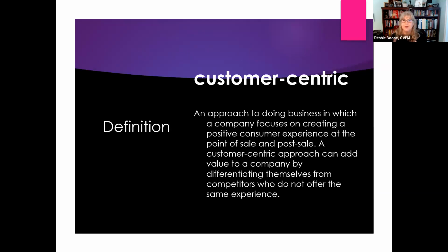Now, unless your business is unique or it has a product that no other company sells, you have competition. And that is certainly true for veterinary care. In my first practice, there were 5 hospitals within a 1-mile radius. So how do we make our business a place where our customers not only want to come themselves, but they become such raving fans that they send other people to us? The definition of being customer-centric is an approach to doing business in which a company focuses on creating a positive consumer experience at the point of sale and post-sale. A customer-centric approach can add value to a company by differentiating themselves from competitors who do not offer the same experience.